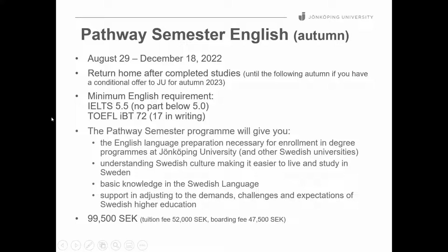So the minimum English requirement here is an IELTS of 5.5, where no part can be below 5.0 or the equivalence. We're going to look at the English requirements on the website a little bit later. So again, the pathway semester gives you, in addition to the English language that you need, an understanding of Swedish culture, and adjusting to higher education in Sweden and the Nordic countries. It also gives you the opportunity to get basic knowledge in the Swedish language. So there's a short Swedish course in there too.